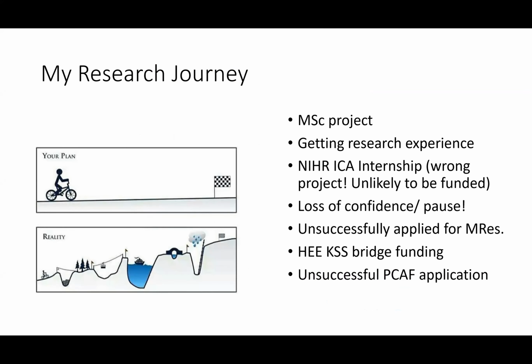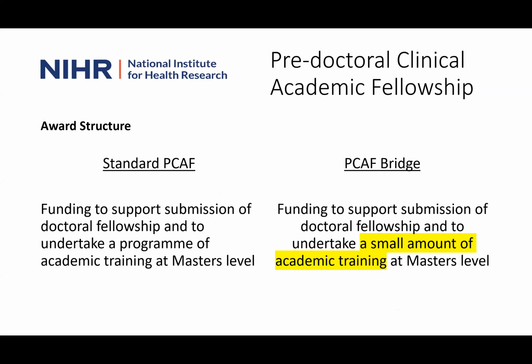And so I completed my MSc in MSK physiotherapy at King's in 2009, and it really wasn't till after I'd completed that and undertaken my research project as part of my master's that I really considered research and a clinical academic pathway. Next slide, Sinead. And my research journey, I think, has been a bit like this picture.